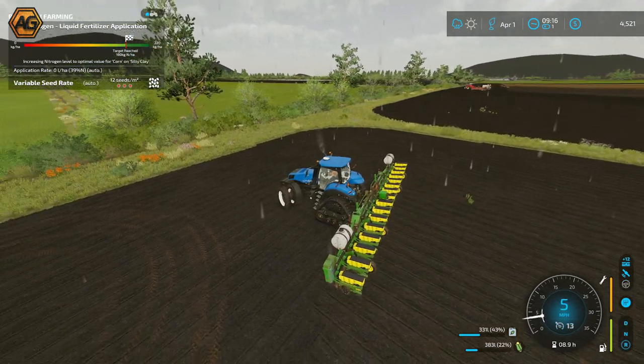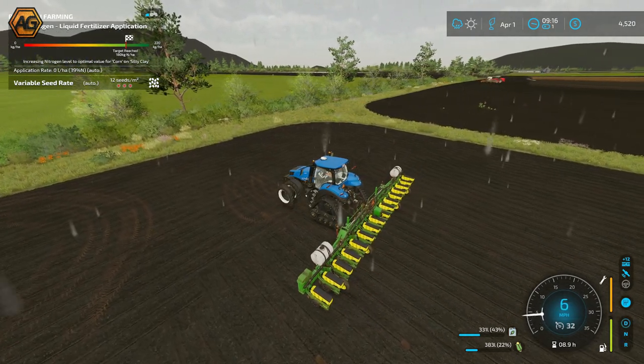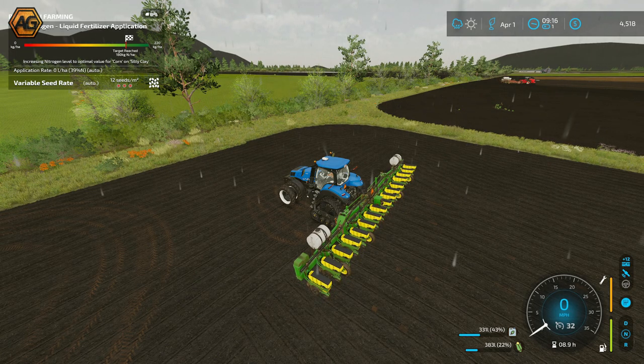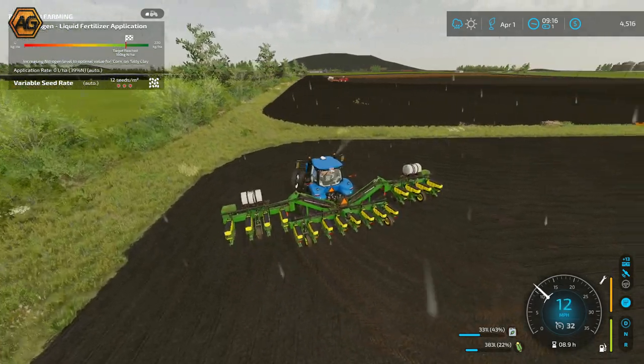There we go, that is that field. Minus this little bit right here, always a frustrating little section you miss on a corner. We'll just put that down and do that. There we go, and that's done. So we'll get that turned off, folded up, head on back over to the yard, grab that tender and come back over and see the tractor down there.